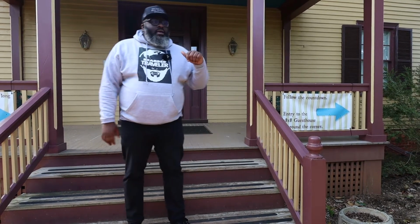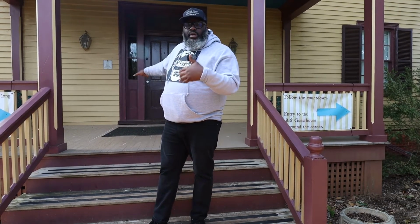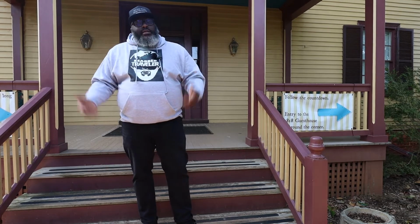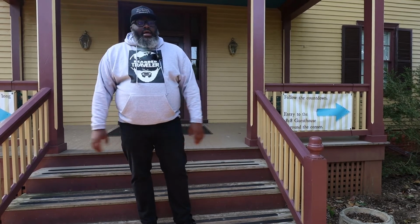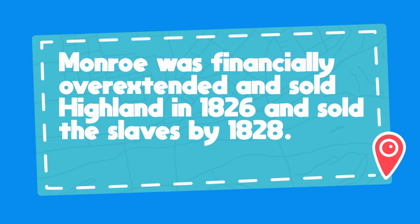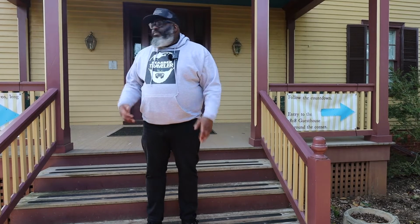So they actually said the main foyer is over the kitchen that you saw earlier in the video, and they're trying to move this part of the house so they can dig a little bit more to see what else they can find. So I think it was absolutely beautiful. It gives you a brief history of the Highland, a little bit before James Monroe, a little bit during, and after, like why he sold the house and things of that nature. Apparently he just went belly up with his properties, and he had to sell it around 1826.